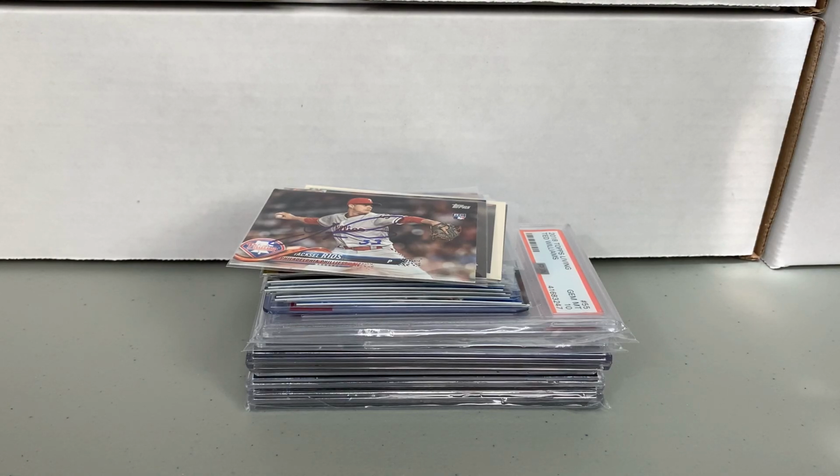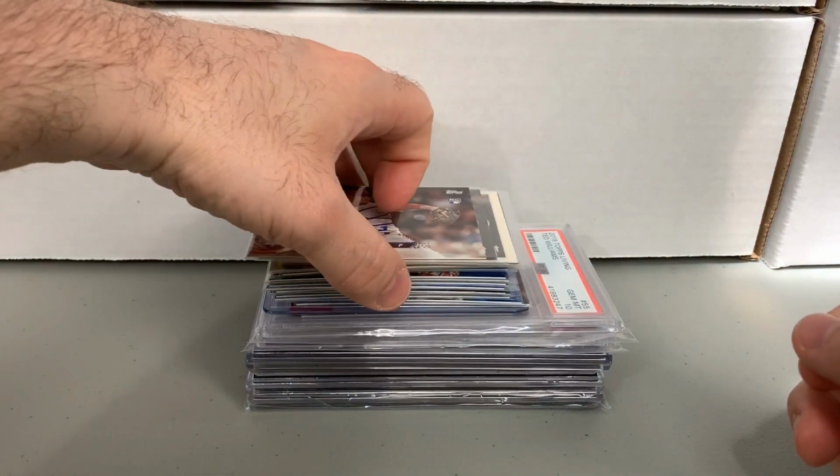A lot of it has to do with rights. For example, Mickey Mantle, the reason you don't see him in Topps products right now is because Panini holds that license because the Mantle estate, they get to control that. He's no longer part of any of the associations.